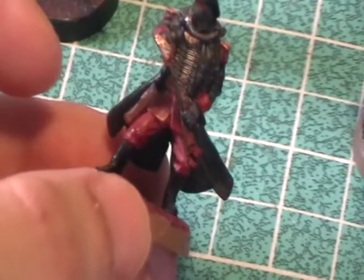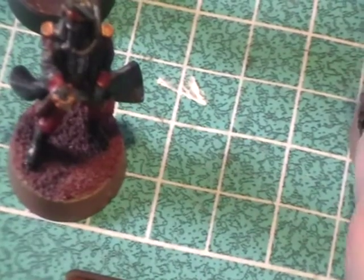What comes to your mind with this guy? It could be more than one thing. It can be a couple of things. He's either doing this or this, depending on the situation. So that's the Death Korps of Krieg Commissar.